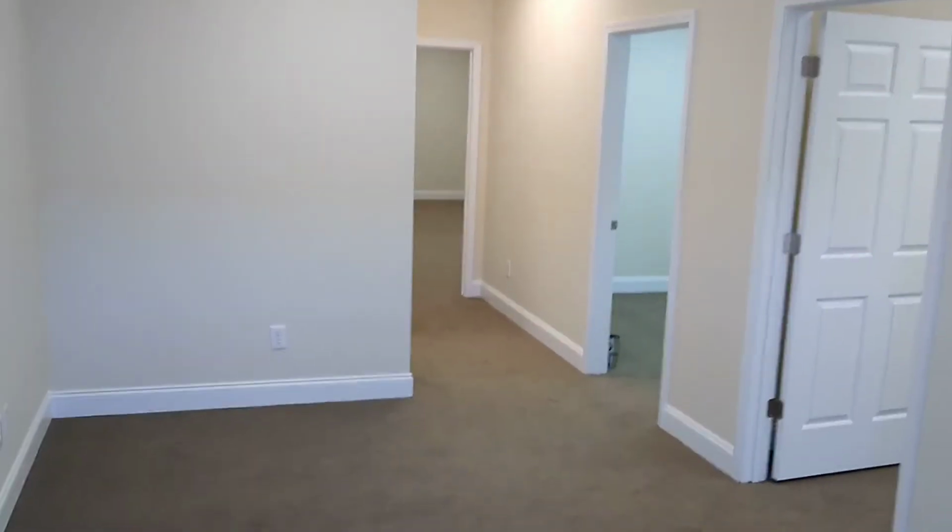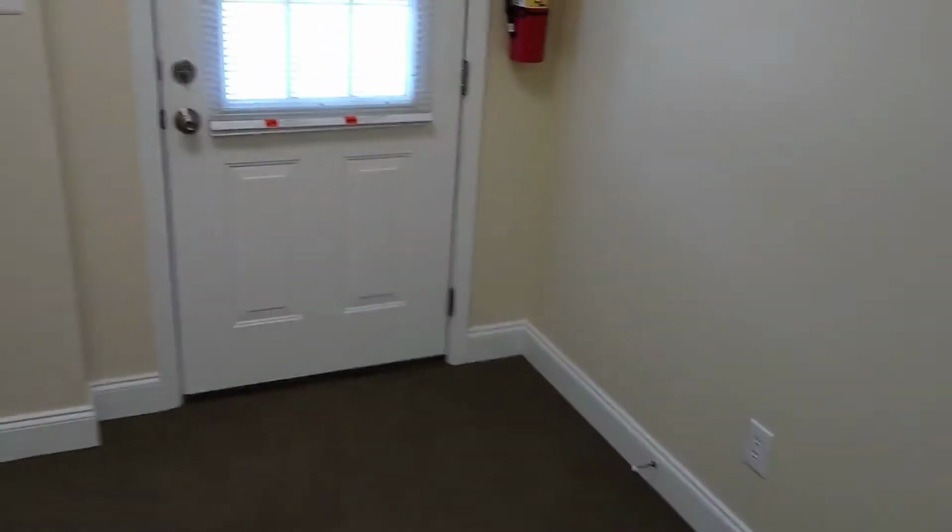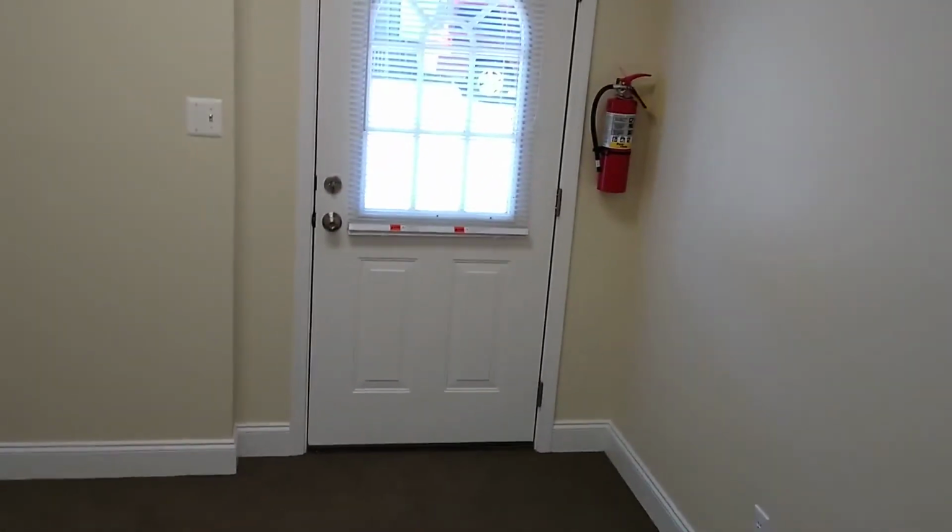This is a standard 1,000 square foot office available at 401 Western Lane. So come in the front door. You walk immediately into a reception area where you can have a desk for a receptionist or just a waiting area for clients. It's your front door.